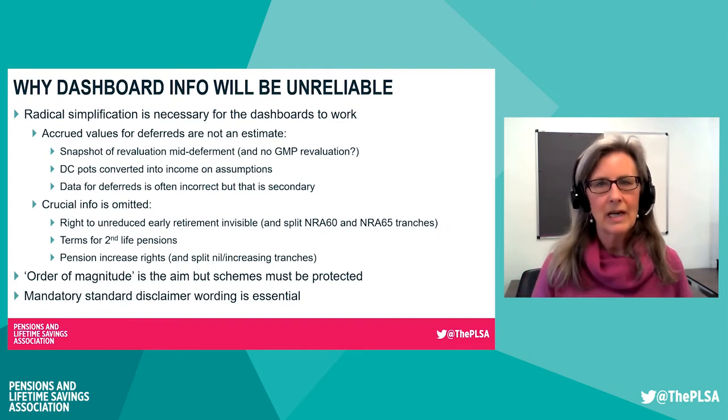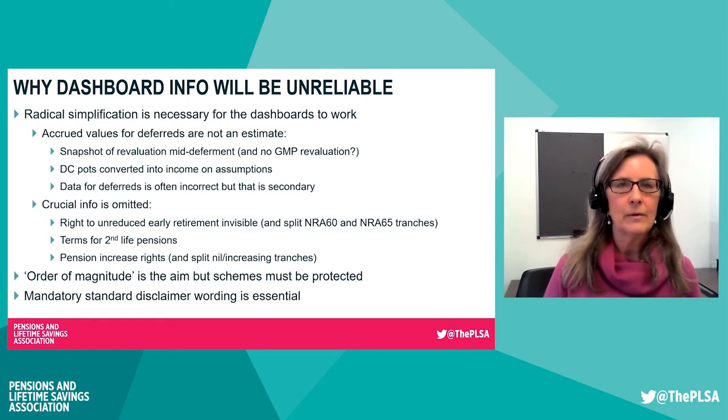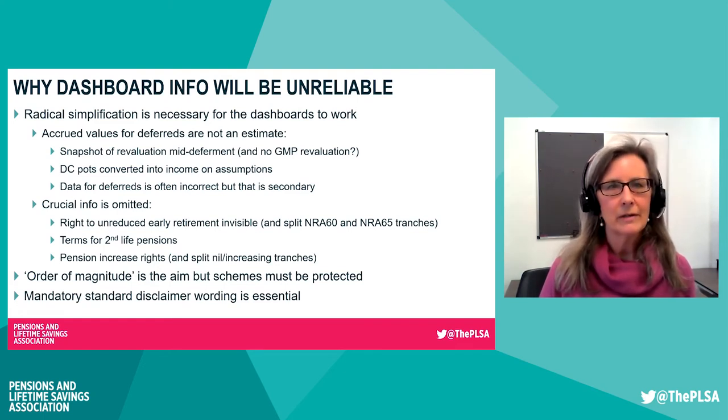And what these regulations are going to do is make everything look like an apple for the purpose of comparison. And if it turns out to be a pear or an orange or something, which we all know that it is, well, that's not our fault. The choice has to be made and has been made for simplification as opposed to accuracy.